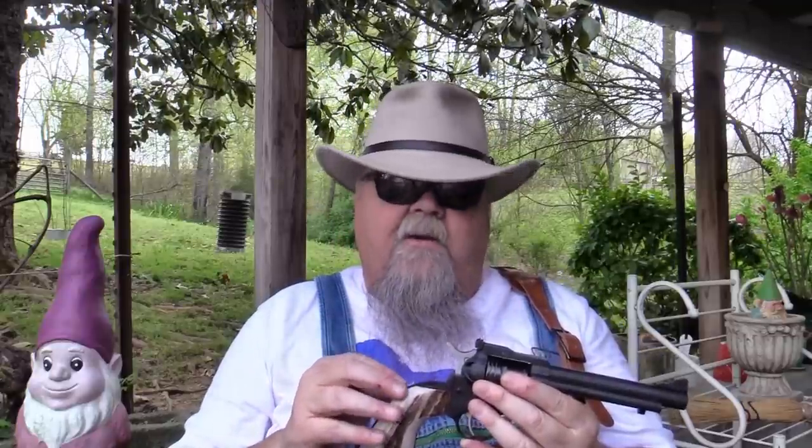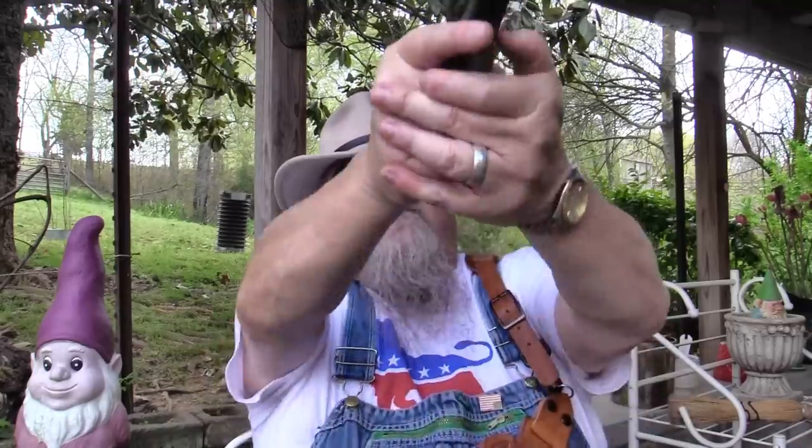Lord knows I'm carrying around an extra 100 pounds. But the 8 ounces is not a big deal. It makes the gun feel more solid in the hand. Also makes it handle the recoil of the 22 Magnum even better.